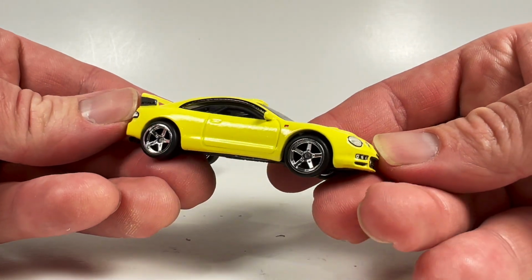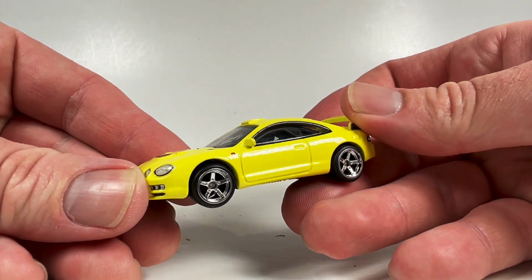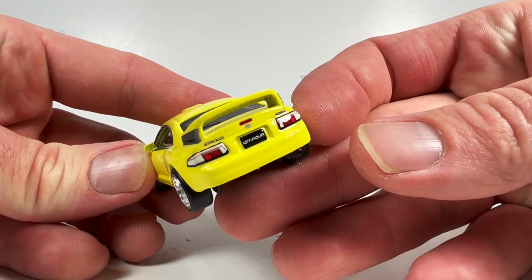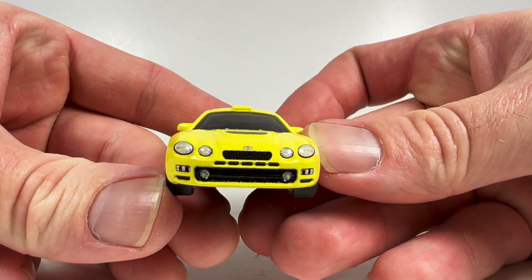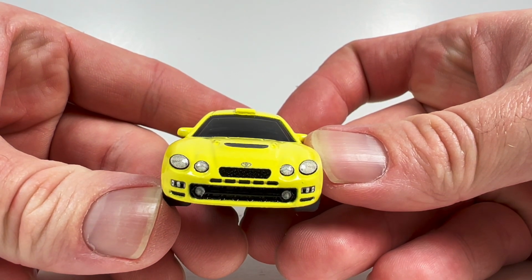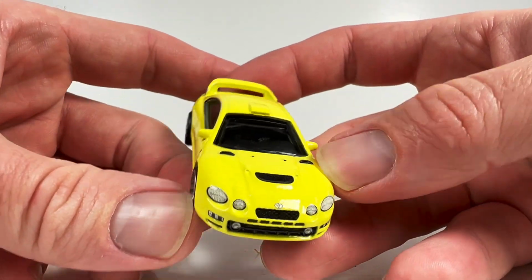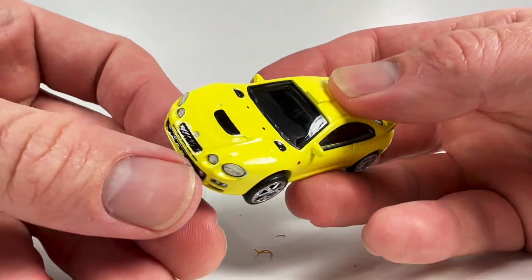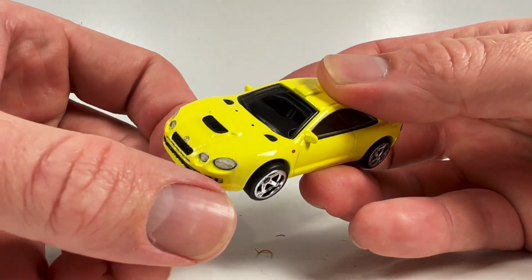You could still take some decent pictures of this, but the orange peel in the paint is all over the place, and you'd have to be careful with your lighting and the angle that you're shooting at to hide it. Deco looks good, though. The front of the car looks pretty sharp with the graphics and the headlights. They do a good stylized headlight when they have to print them on. And I still think Matchbox is the king of getting these headlights to look correct with a graphic.